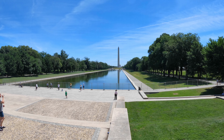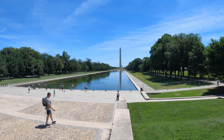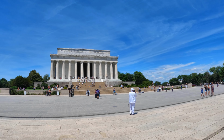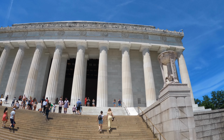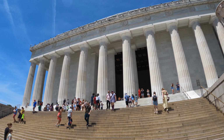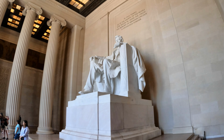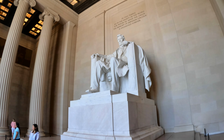There's the reflecting pool overlooking the Washington Monument, and you can see the Capitol building back there. But over here, we have the infamous Lincoln Memorial. We're gonna go check out Honest Abe. I hear he's a good-looking guy. This memorial was being built from 1914 to 1922 in honor of Abraham Lincoln. And there he is. The contributions this president made for our country is nothing short of amazing.